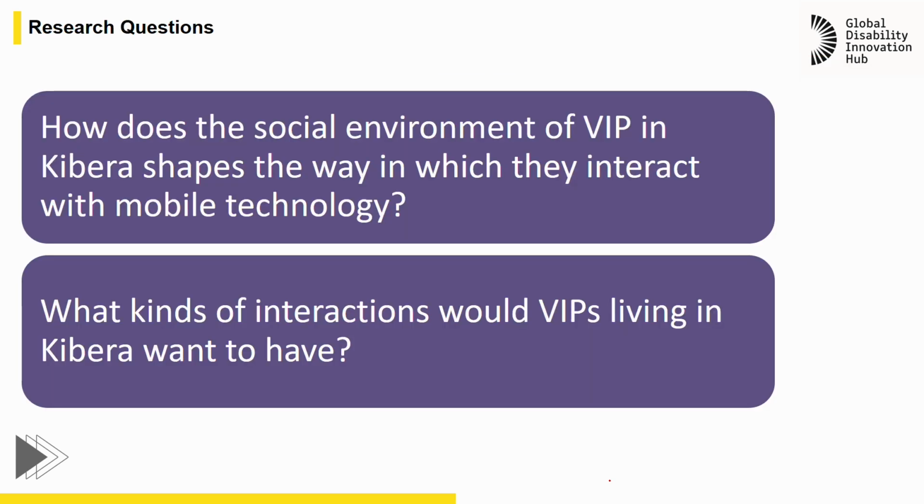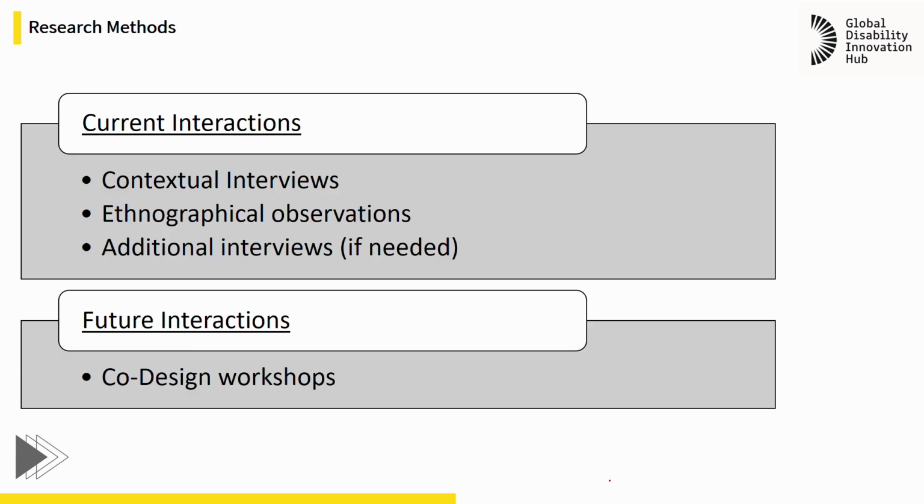So we wanted to answer these two questions. How does the social environment, and we really wanted to focus on that environment of visual impairment in Kibera, shape the way people interact with their mobile phones, and what kinds of interactions would people like to have if they were given any technology? What is it they actually would like to be able to do? That meant we had these research methods. So for current interactions, what are they doing now?